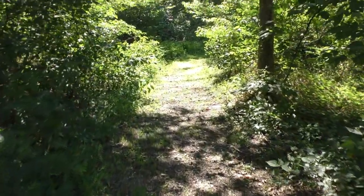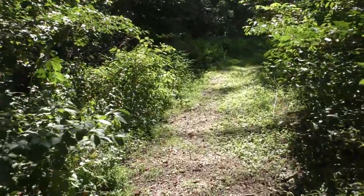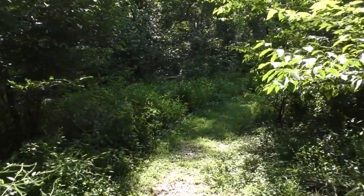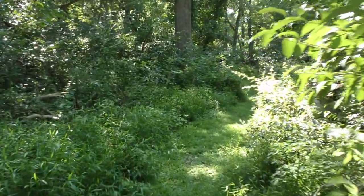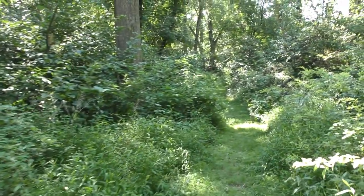All right, so we're gonna venture down the White Horse Trail here, which is a little trail that takes you down to the other parts of the village here from the parking area. See if we can catch any wildlife along the way.